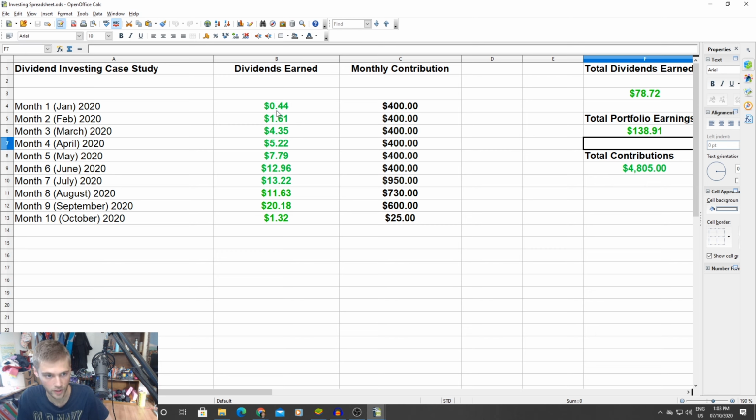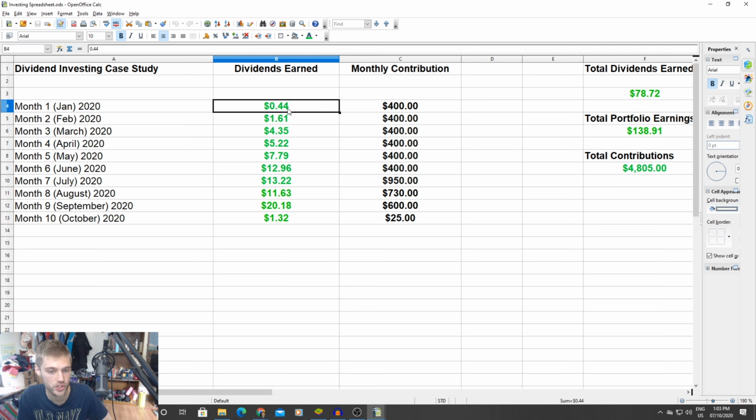In the first month, you guys can see we made just 44 cents, and ever since then it slowly crept up. By the fourth month, we were making about $5 a month. By the sixth month, we bumped up to $13 a month, a nice little increase there. Then in month 8, we made $11. It's actually October 7th right now at the time of doing this video. So September was our biggest month so far, making $20 from our dividend stocks.